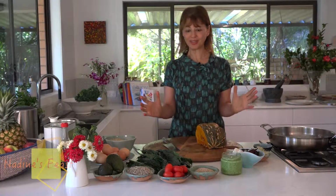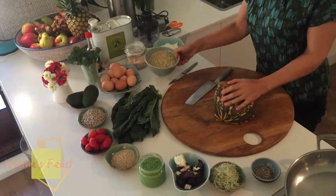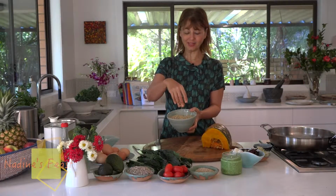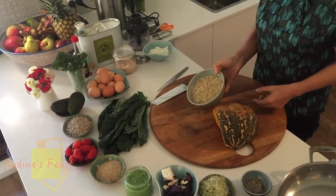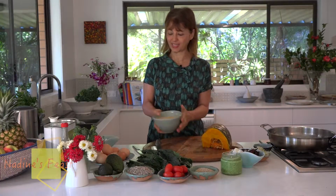Good morning, and it is a really beautiful morning out there today. And I'm going to make a breakfast bowl full of vegetable goodness. And I'm going to use what people refer to as a grain, but in fact isn't a grain, it's a grass, and that's buckwheat. And I think it's highly underrated. I know it looks as dull as anything, but I'm going to turn this into something really quite delicious.